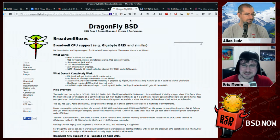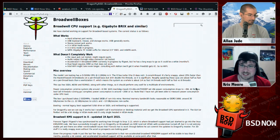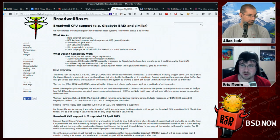That's what I'm hoping. It sounds like a lot of the work they've done to get us to Haswell will help make the next steps beyond Haswell a lot smoother, just more of a straight port of the Linux code. But that's a neat little system he's got there. I'm looking, he says 9.5 watts at idle. So definitely a low power device. But we wish you guys luck with that.